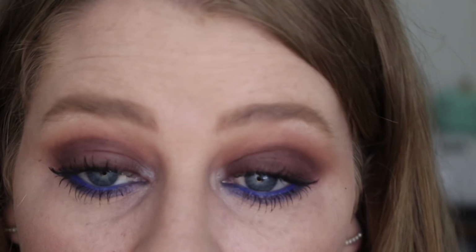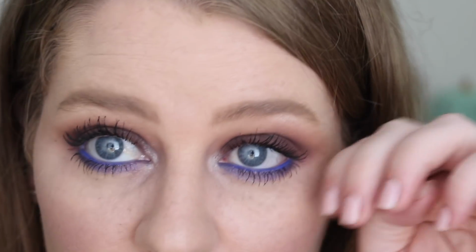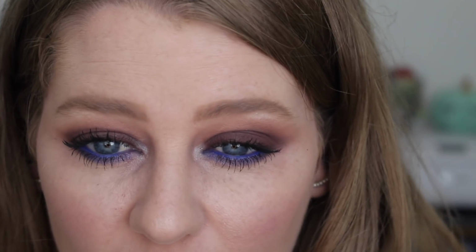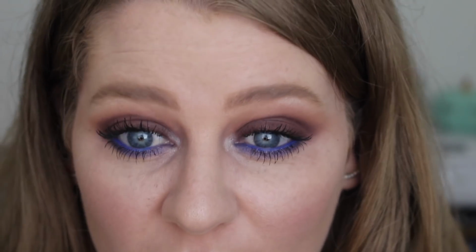I actually kind of like how this turned out. Let me zoom you in. Like I said, it's a little bit messy, but it's kind of grungy, which is the mood I was in. And I love the blue liner with the blue eyeshadow. I feel like it looks very nice. A little grungy.